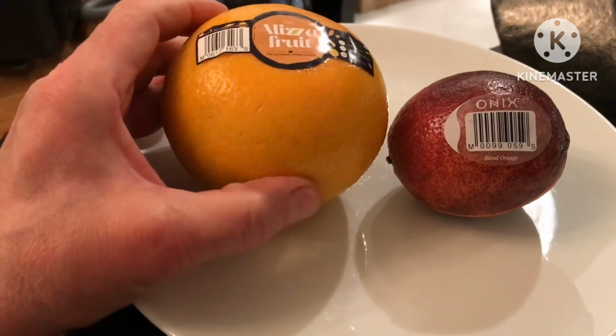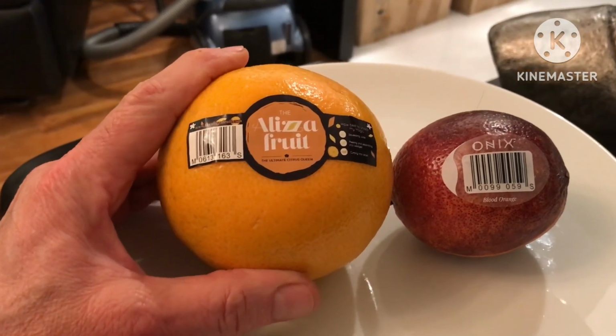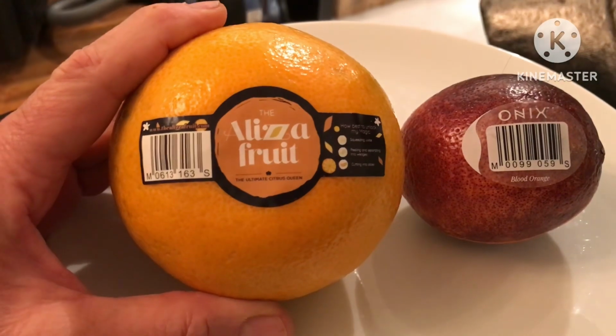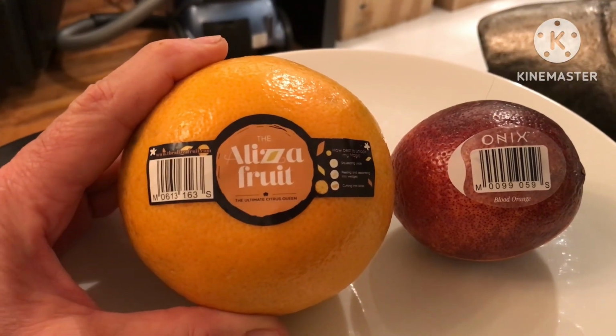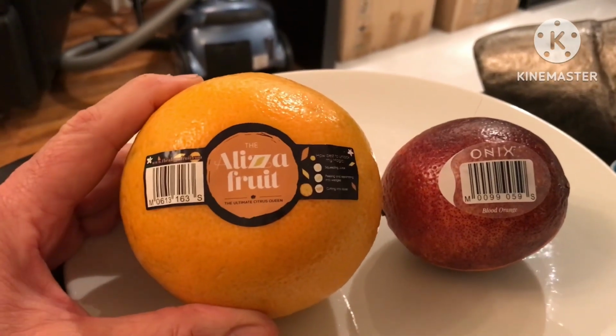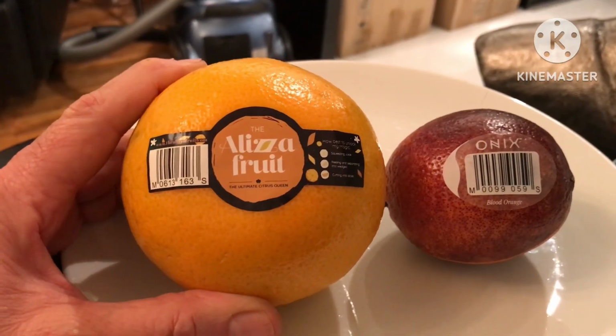Now the first one I have tried once before, maybe 3 or 4 years ago, and this, as you can see, is called the Alizza fruit. That's Alizza. Now both these fruits came from Marks and Spencer's, who do occasionally feature unusual fruits.